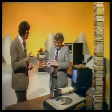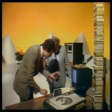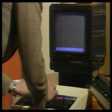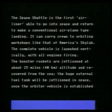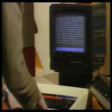Well, let's just peep into the future for a moment, and we've got a little program lined up here, which could be the Encyclopedia of the future. If I type in Space Shuttle, and there's your page of information. The book is open for you, and to make the page move so you can carry on reading it, all you have to do is press the space bar.